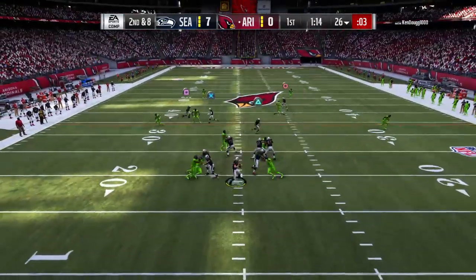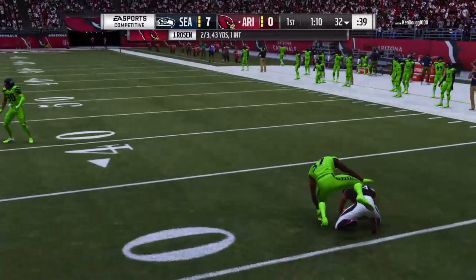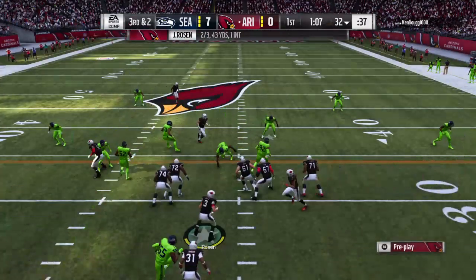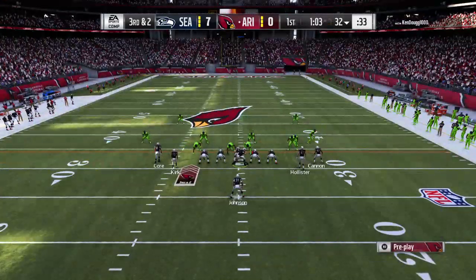And this time, Rosen will throw. That's going to be caught by Kirk. And he's able to get out to the 32, brought down there. 6 yards is the pickup, and that'll lead to a third down.